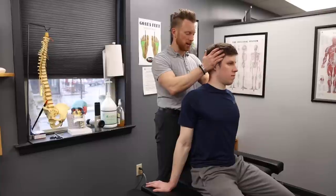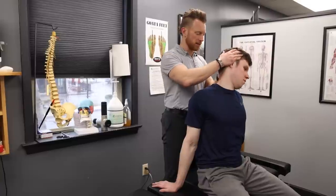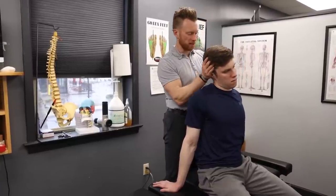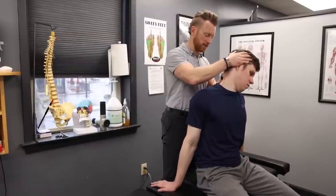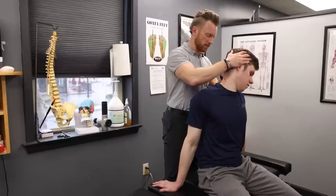Head's gonna stay straight. See how free this side is? See how that side's still carrying a little bit of tension, right? So Robbie's gonna be mindful that we stretch the neck softly and we definitely work way down here. Feel how that's tough, buddy. Versus over here is easy. Versus over here is tough.